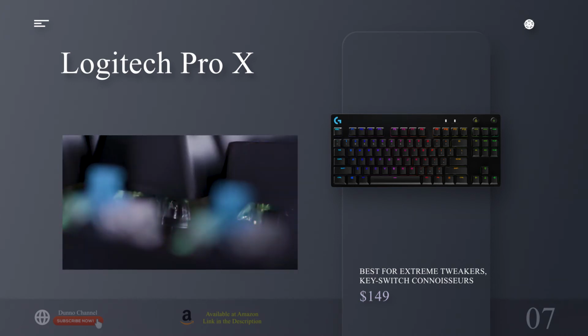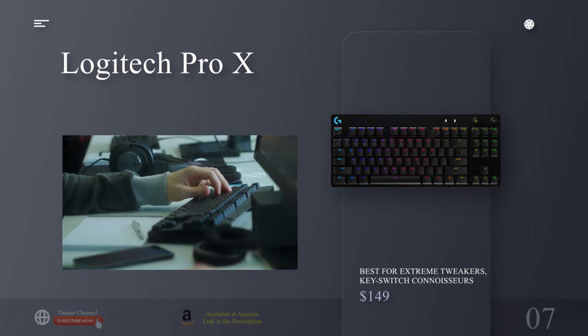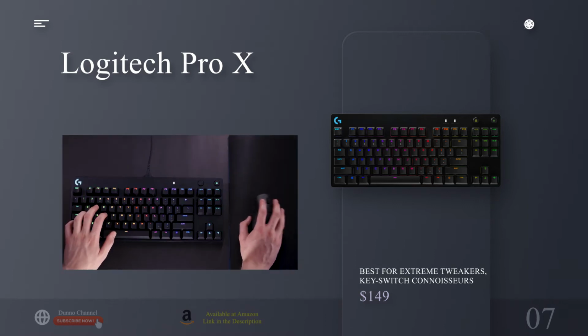Reasons to avoid. 1. Expensive, especially if you buy multiple switch sets on day 1. 2. Onboard memory stores only one profile.